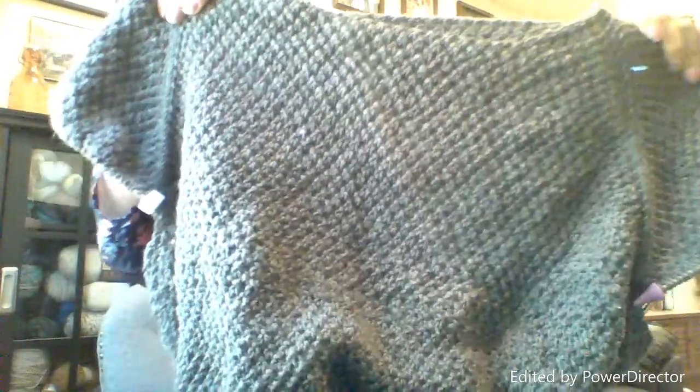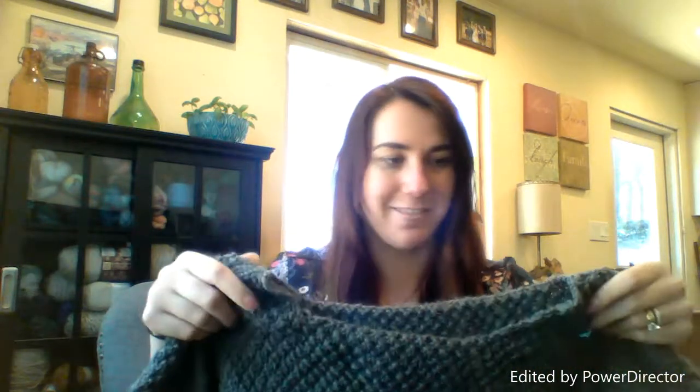So this is it here. It's just got a moss stitch or a double moss stitch. You do knit one, purl one for one round. Since I'm working in the round, it's knit one, purl one. Next round's knit one, purl one. The next 2 rounds are purl one, knit one. So I don't know. They call it moss stitch. Don't know if it's moss or double moss, whatever the correct terminology is.